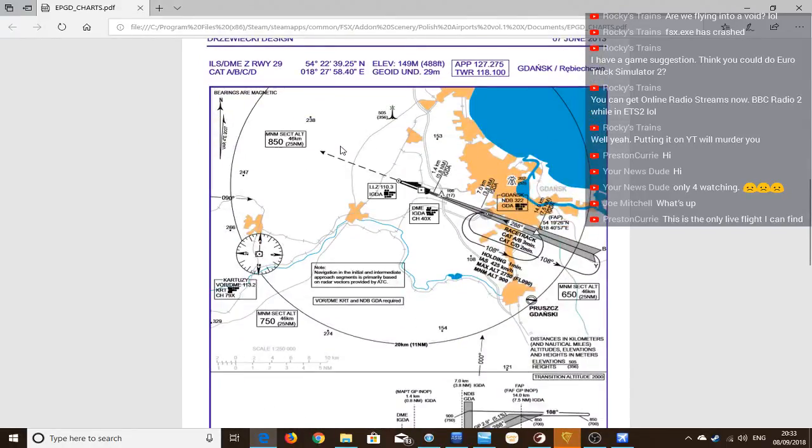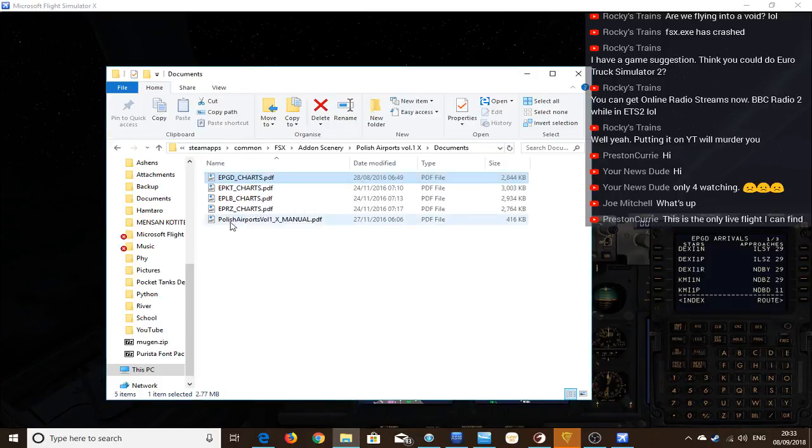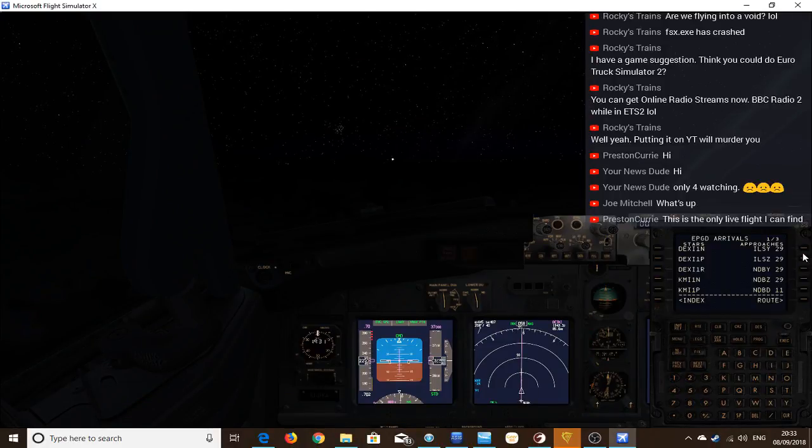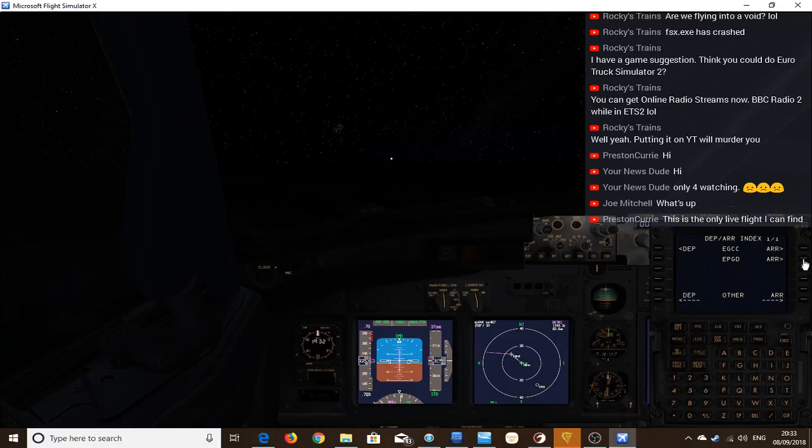Yes, ILS charts. Well, I guess it's runway 29 then, for sure. I'll approach to that. Don't need the manual, so ILS. Let's go step mode. Whoops, delete that. In fact, erase that since I've gone and accidentally removed the waypoints. 29 Yankee, legs.